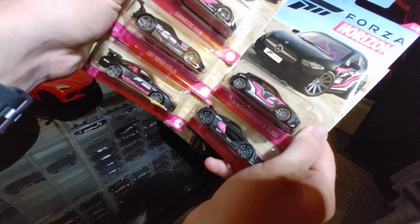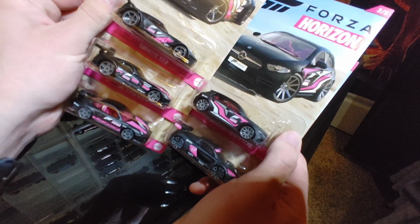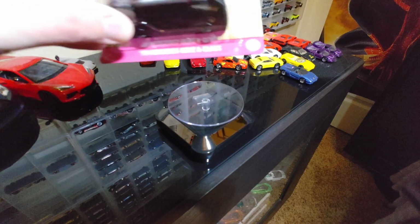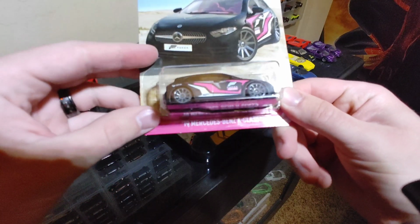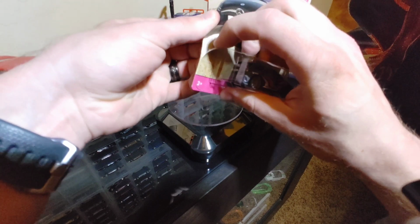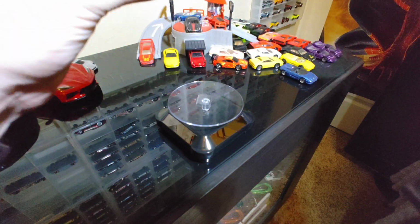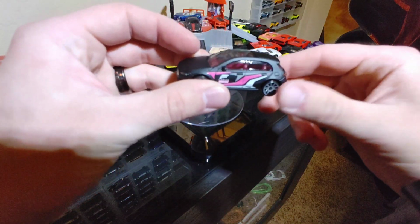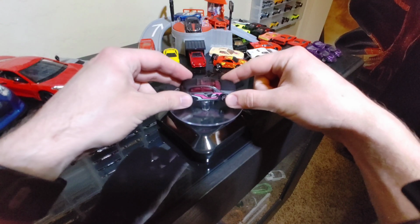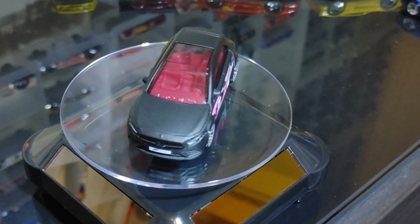So, happy to get this set. Let's go ahead and rip them open. First, we got the 19 Mercedes A-Class. Really like the color scheme they did with this. We haven't really had anything that's the black and pink like that before, so it's pretty nifty. Go ahead and take a look at that one real quick.